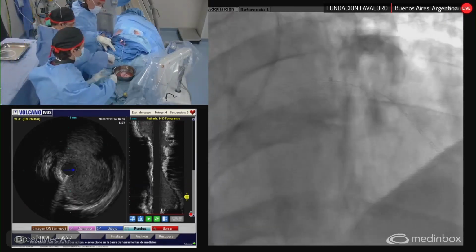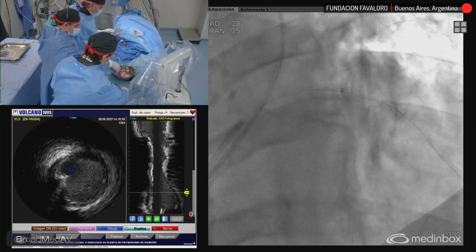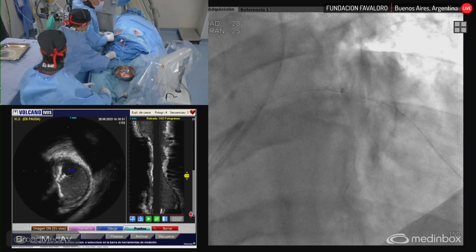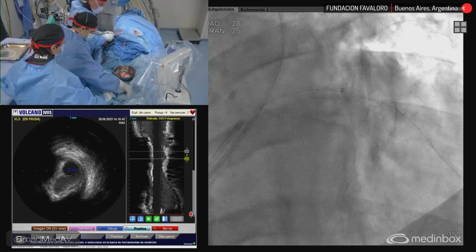So it's a very complex anatomy, and we are trying to be as simple as possible. The more complex the lesion, the simpler you should be. Of course, if possible. If not, it's an error.